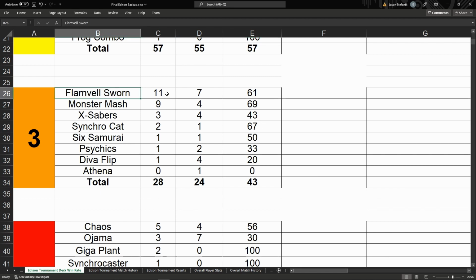Alright, first we have Flameveil Sworn going 11-7. This deck was picked so much, just based on that, it should have been Tier 2. Another one probably Monster Mash. These decks overperformed in their tier by far. Like if the average is 43 and it is a 61 and 69, that's pretty big. And I know this is the average of these values, not the totals, but still, it's pretty high up there, especially Flame Velociraptor. That deck overperformed a lot in this one.